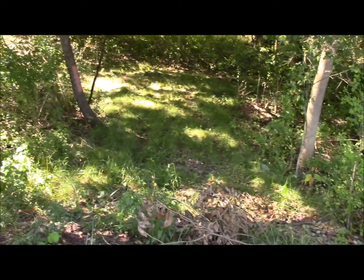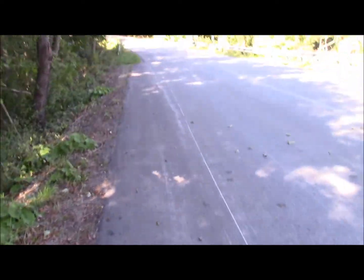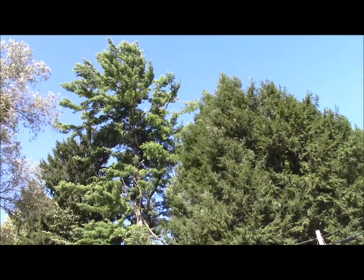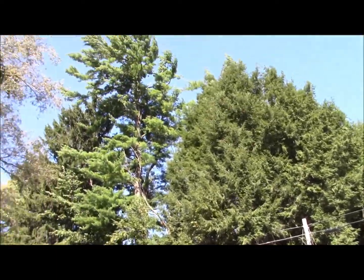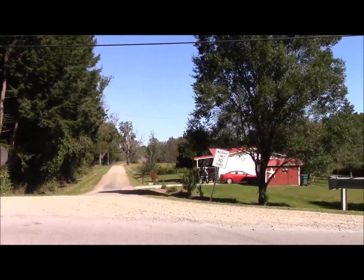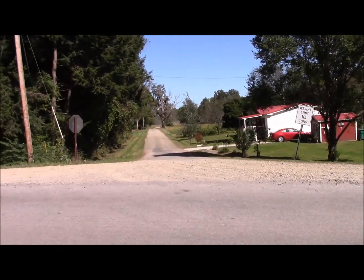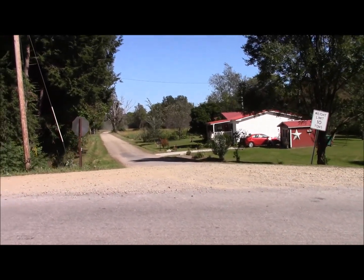Here's a little cubby hole on the walk, right off the road. Later. Here's some big old pine trees on the way. There's a road off to the right. I'll be going down there later probably, just trying to find some herons down the way in the creek.